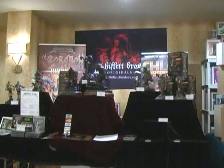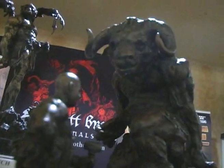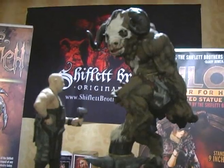Hey, this is Brandon Shiflett at Wonderfest with the Shiflett Brothers. It's our first year here at Wonderfest. We're thrilled to be here. Really awesome. We have all of our original characters, both in resin kits and pre-paint porcelain and bronzes. We also have our Gnomon DVD here, about fantasy sculpting.